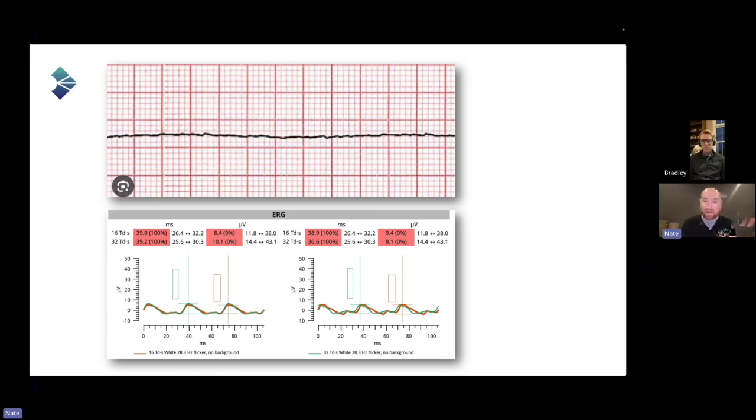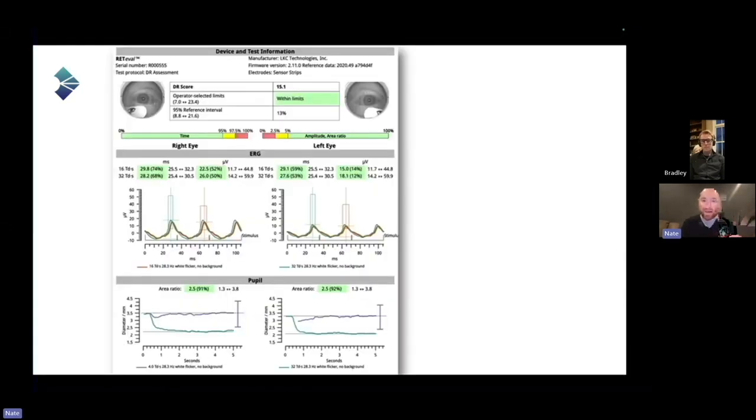So that was, again, actually a Flicker 16 protocol. Here's the DR protocol, the number one protocol that Dr. Grant and I utilize, and the first thing I look at is the DR score. The higher the number, the worse it is. The lower the number, the better. This is like your golf game. The lower the number, the better, and the cutoff is 23.4.